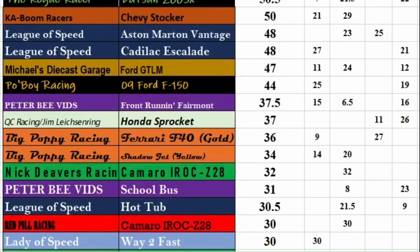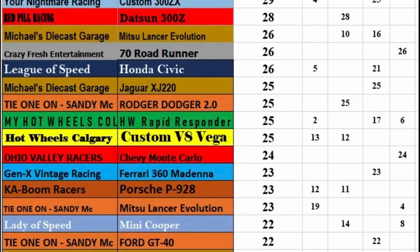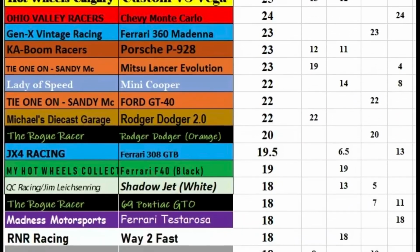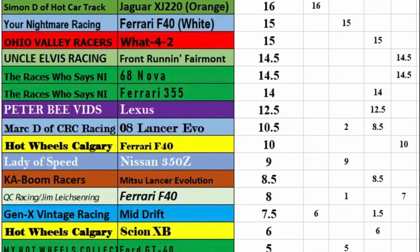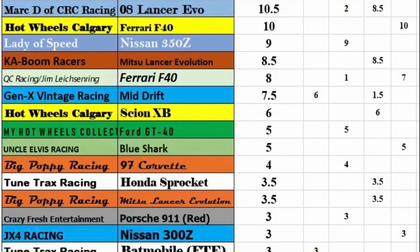Everything laid out. These are the first 30 points. From there, we'll go down from 29. As you go down to each individual car. Total points just to the left of the car, or to the right of the car, I'm sorry. It's going to go down to 17. Then we'll start at 16 and go down. Some of these cars have been in only one event so far, so they've got some scoring still to do.